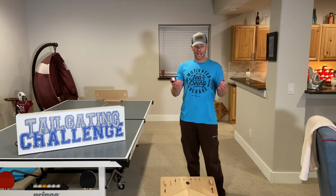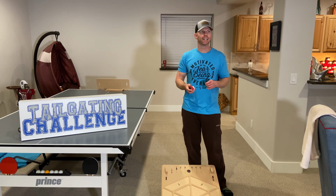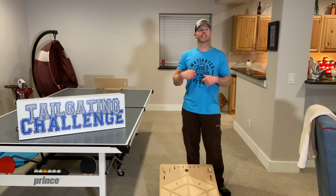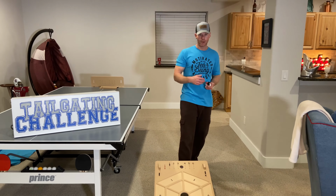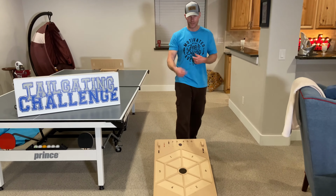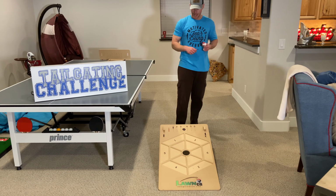Because the thing is, there's a lot of opportunity for scoring on here. So that's what makes the game so fun. It's challenging, but it's gonna keep you engaged because it's fun and it's interactive. You play with a partner and you're keeping score on the opposite side. So when they're throwing, you're keeping their score on this side over here.